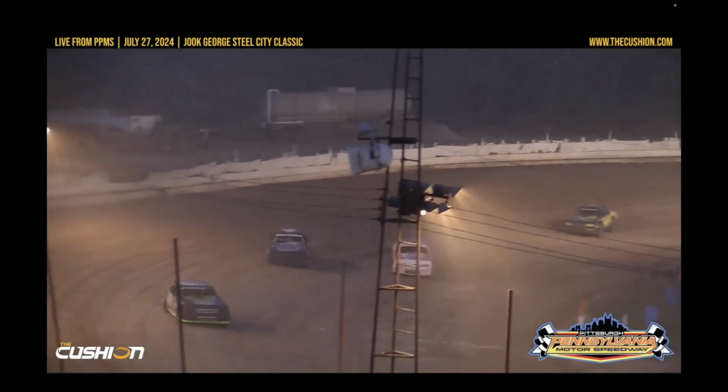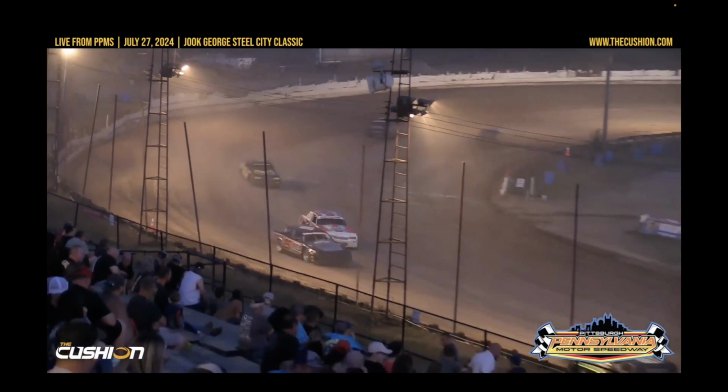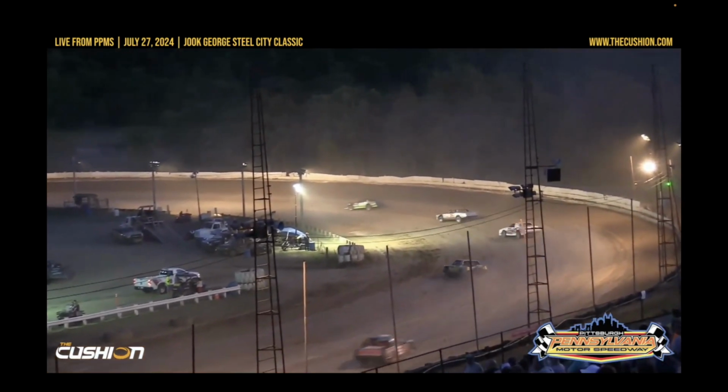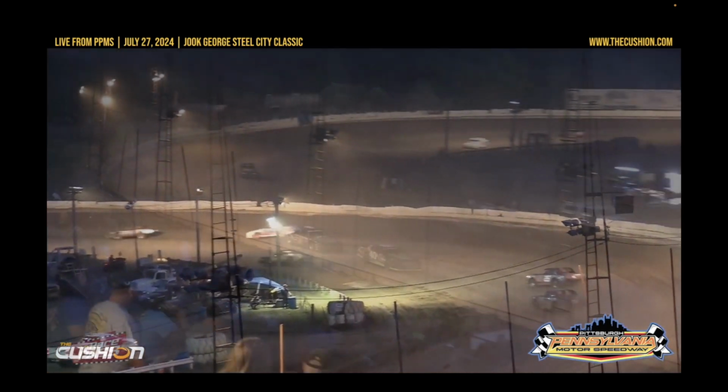Battle for second, still your closest one. Here comes Jonathan looking right back to the inside of Steven Shelpman. Shelpman piloting that backup car for Garrett O'Patchin, car number 25R. We've seen Garrett behind the wheel of that car about once or twice this year. A veteran knows when to play his cards.